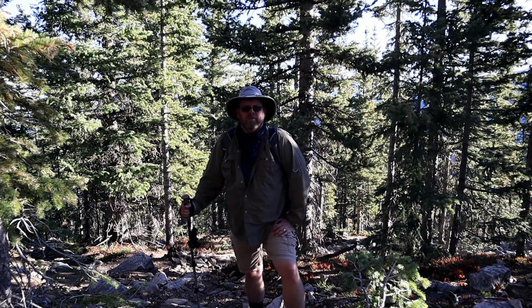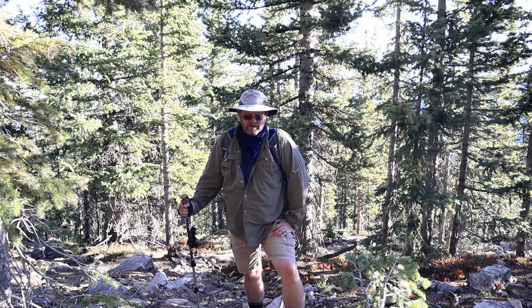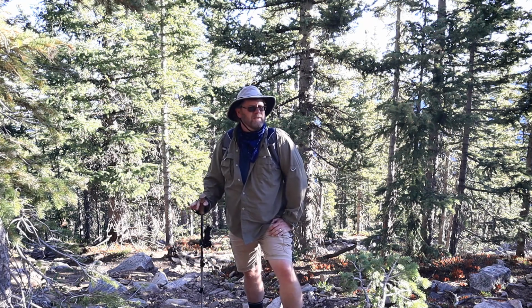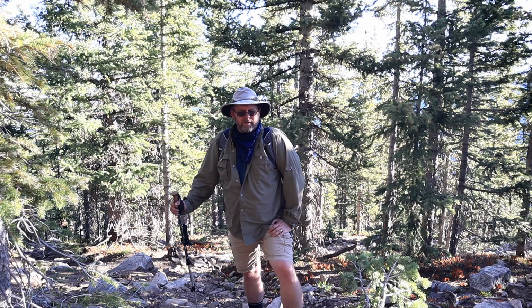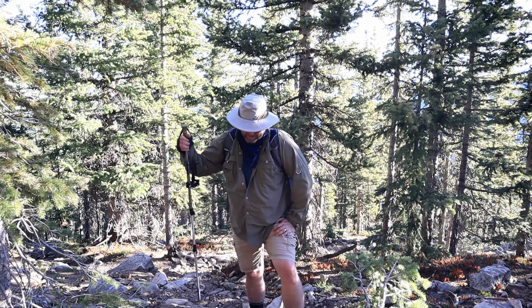From that viewpoint, there's a very steep and braided trail heading up the hill. And you have to remember, this is not a maintained Forest Service trail. This is just kind of a use trail that goes up to the top of Deception Peak, where it meets with the Skyline Trail. And that's where we're going.